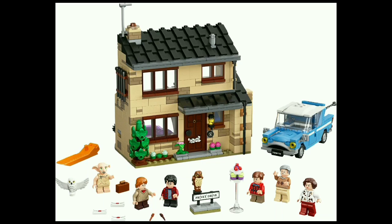Going into the set picture, you can see that the main build is number 4 Privet Drive. However, as a side build, you do get a new version of the Flying Ford Anglia. And when I say new, I mean they made a couple of minor changes that might make it look better. Honestly, I prefer the 2018 version. And yeah, getting a second version only 2 years after the 2018 version is not the greatest.